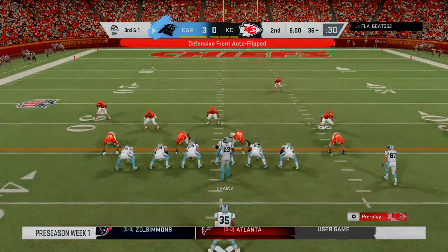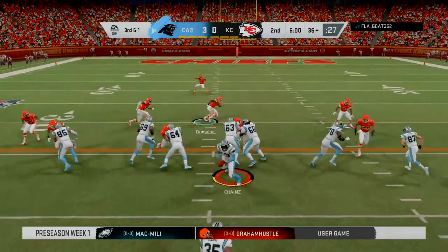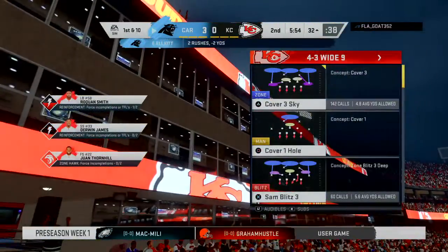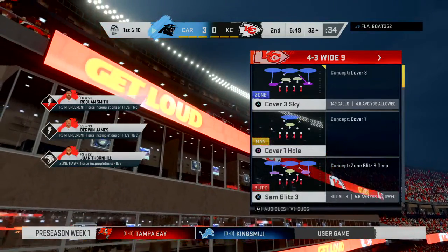Came up a little short on the last pass play. They did get 9 yards out of it, leaving them with a 3rd and 1. They'll try and run for it with Elliott. And he gets it to the 32, good enough for a first down. They have the first down with that gain of 4 yards.